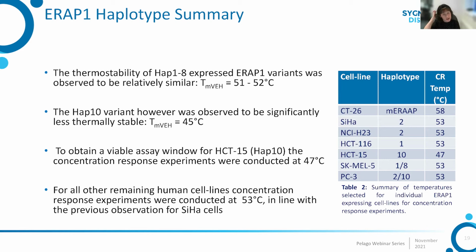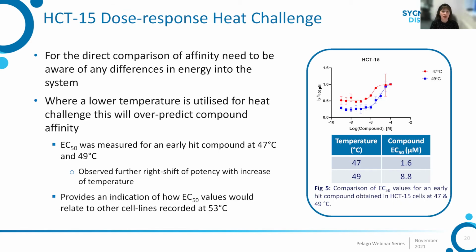So just a point I wanted to pick up on here: when you're making direct comparison of compound potency, you just need to keep in mind the differences in energy into the system. If you use a lower temperature for the heat challenge, and do a direct comparison with another cell line at a higher temperature, it's going to over-predict your compound potency because you're not really subjecting the target to the same level of stress, same level of denaturation.